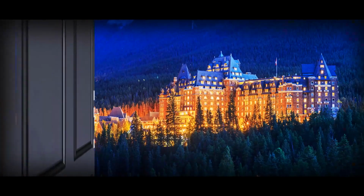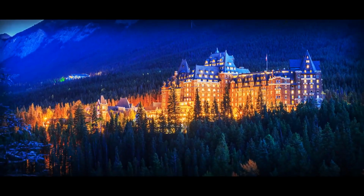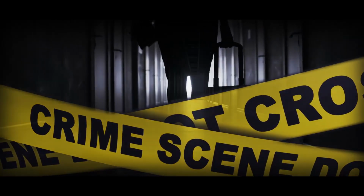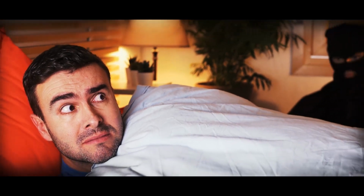This is a room at the Fairmont Banff Springs Hotel, which opened in 1888. The story goes like this. Decades ago, someone committed a crime in this room. After the investigation, the hotel administration refurbished the room and rented it out to other travelers. But rumor has it, other guests who stayed in the room later also faced unpleasant situations.